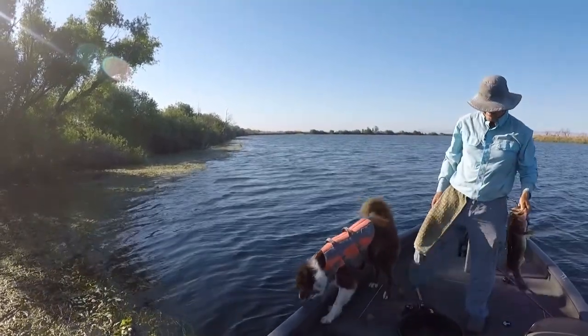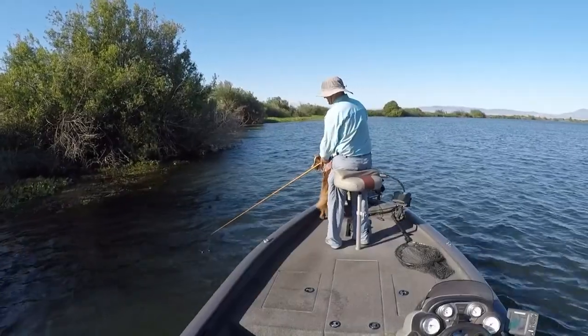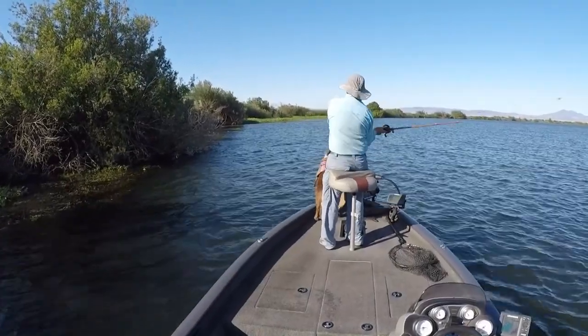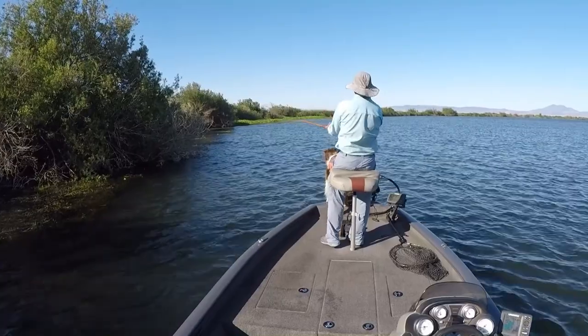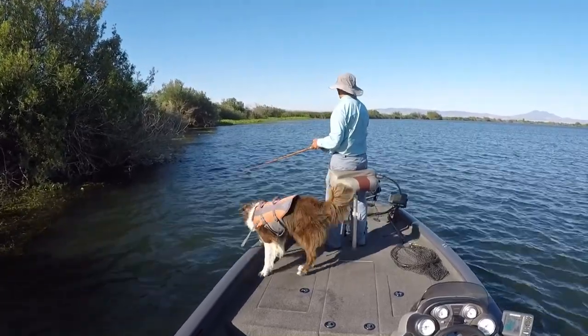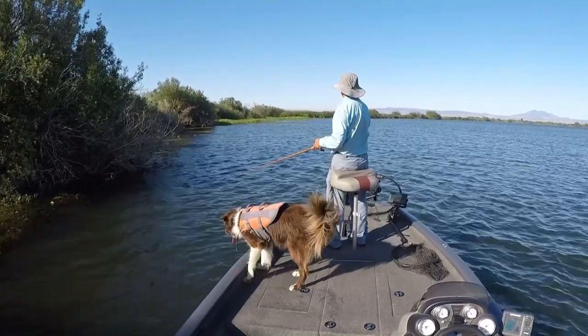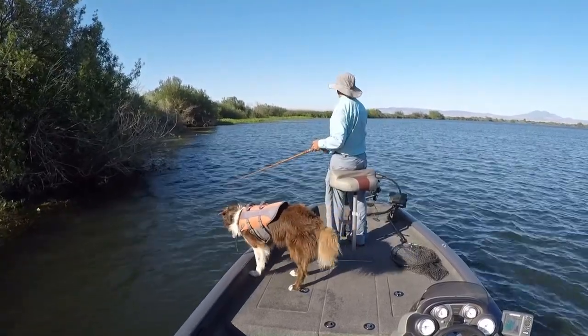It's always nice to pick up a 4 and a 5 in the same day. That reaction bite was so good with the chatterbait, it actually brought out a square bill crankbait rod. Throwing a bluegill colored crankbait, again about 4 to 6 feet deep. And that did the trick too.